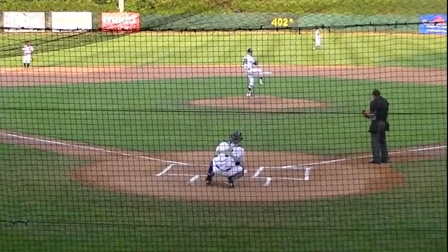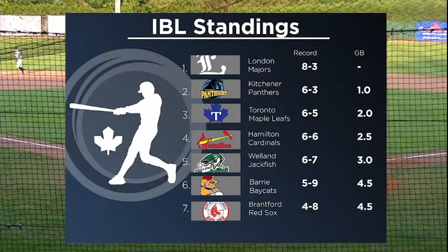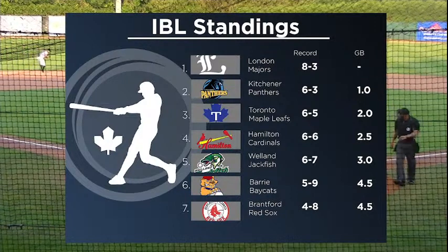Dylan, here's a look at the Intercounty Baseball League standings as we enter this game and the two other games going on around the league tonight. The London Majors, who we're seeing tonight, out in front with an 8-3 record, leading the pack here in the Intercounty Baseball League. They've actually started 12 games already, Noah. Of course, that one against Kitchener is delayed and suspended until August 20th. Kitchener is right behind them, just a game back.